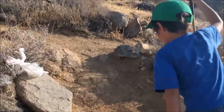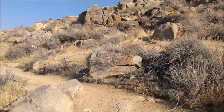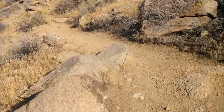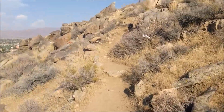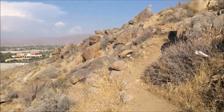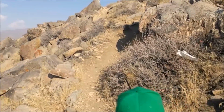If you're looking for a physical fitness exercise, this is definitely a trail you want to go on. Here, put that down, work your way up. There you go. Almost there. I hope we don't drop the waffle.